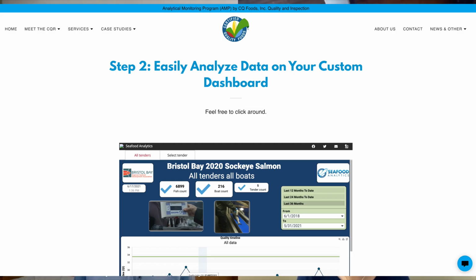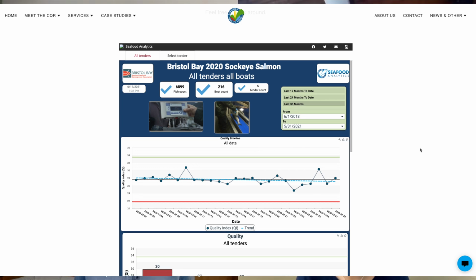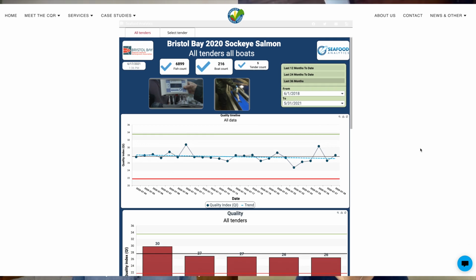Who will have access to the data from the certified quality reader? So the data is available. It's on the machine, so you can see the data on the screen, and you can see what the score is right then and there. Then once the data is offloaded to the computer, whoever owns the computer has access to that data.